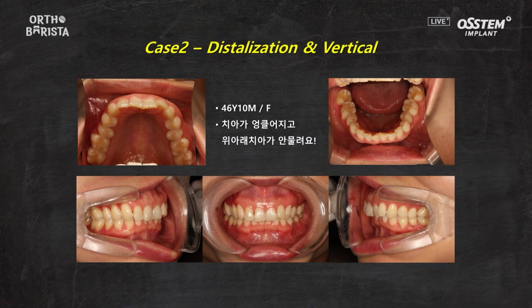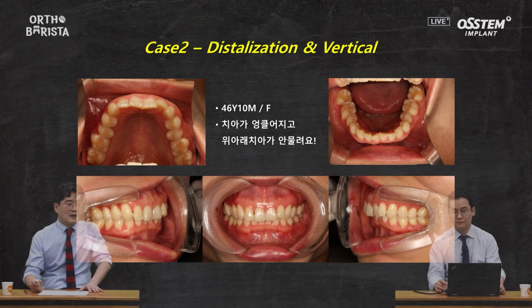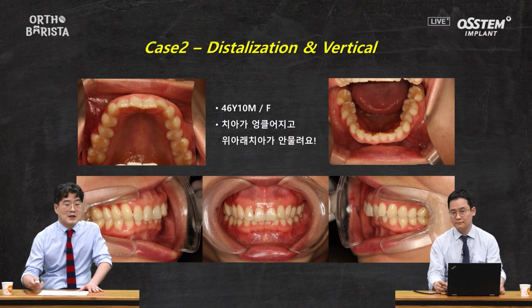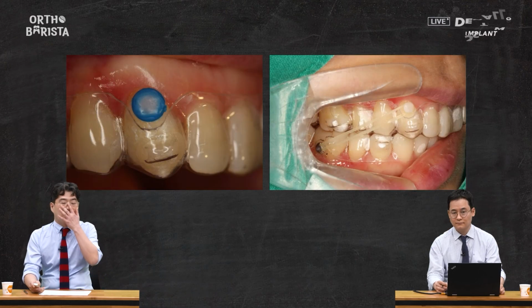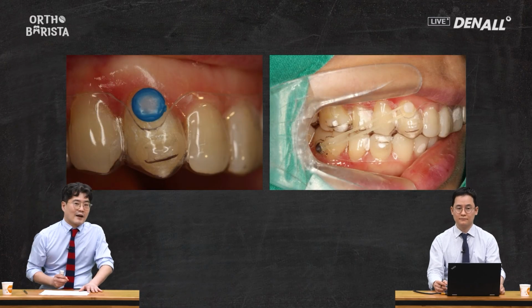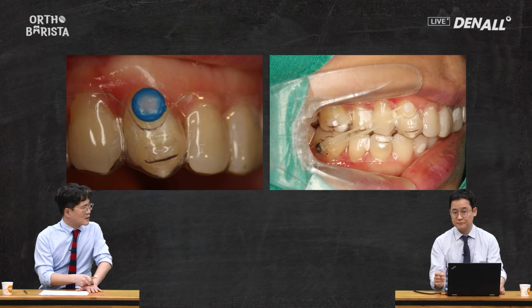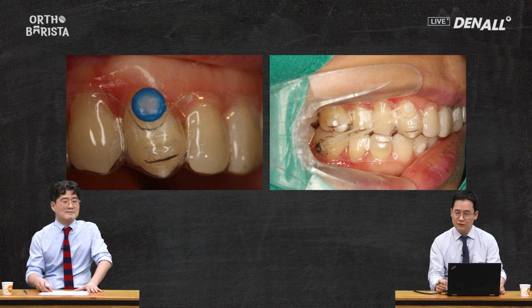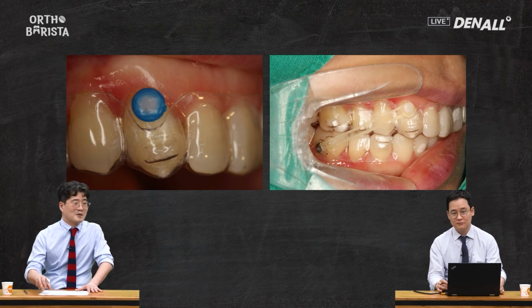The second aspect is distalization, which, like vertical control, requires careful attention. As shown here, this case involves Class 2, Division 2 malocclusion. There are specific considerations during intrusion in such cases, but we'll delve into those later with Dr. Jungkook's cases. We often use what is called a cutout, but when using clear buttons, I've found that they tend to detach quite easily. Yes, ready-made clear buttons do seem to have a tendency to come off more frequently.